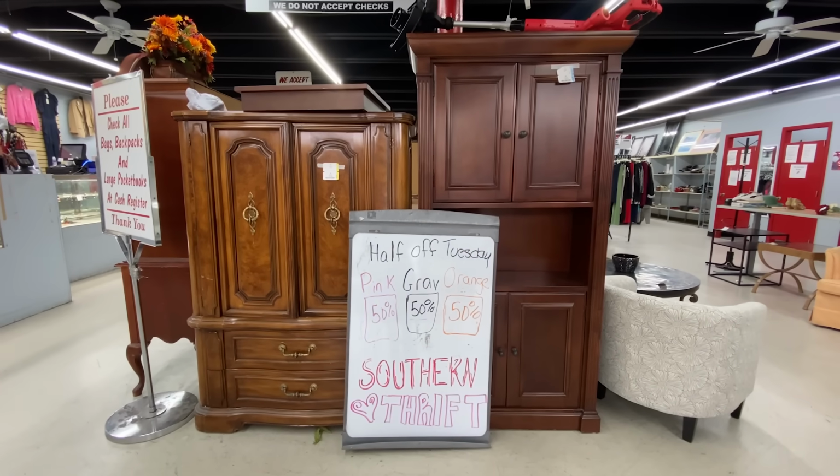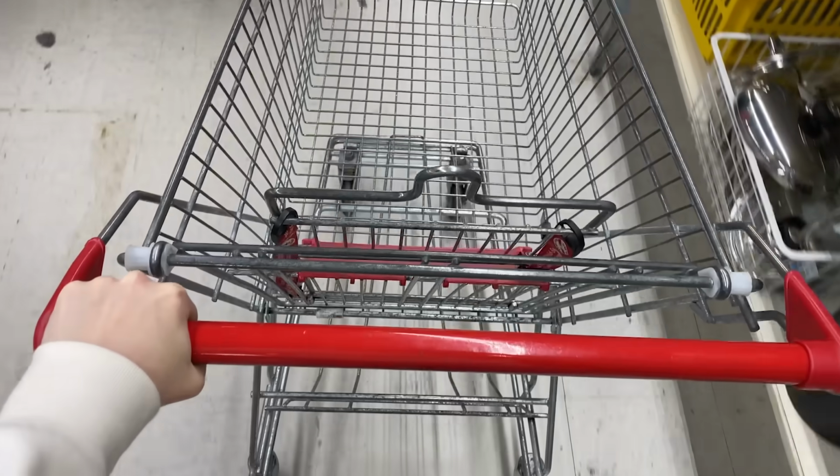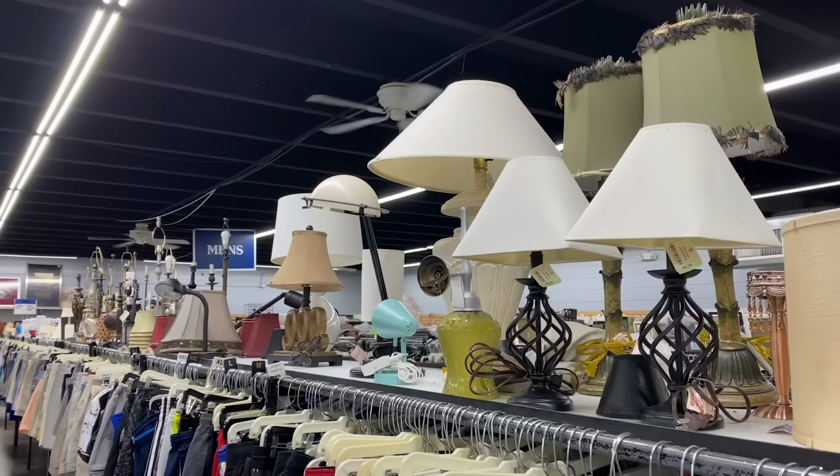We're starting out today at Southern Thrift, and I've never been to this thrift store, but I love checking out a new thrift store, seeing what we can find. This one's pretty large and it has a whole downstairs basement, but let's start on the first floor.